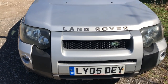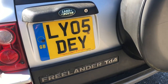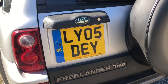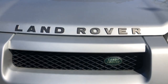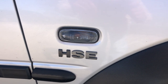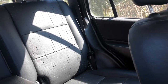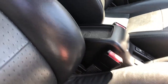She's a 2005 facelift model on an 05 plate. She's a TD4, meaning that she's fitted with the BMW M47 2-litre turbo diesel engine, rather than the previously fitted venerable L-series Rover units. And she is a range-topping HSE model. So what does that mean? Well, for starters, it means she has a full ventilated leather interior, a massive step up from the interiors of the pre-facelift.